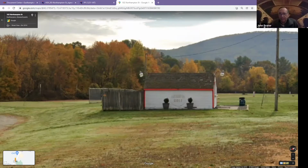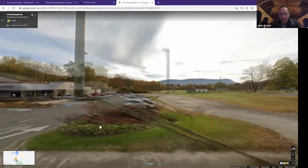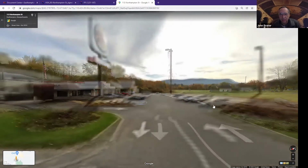Well, I'm okay with saying that, for myself, I don't see any indication of why we should put a pause based on that building. The building doesn't appear to have set off any flags or anything like that.